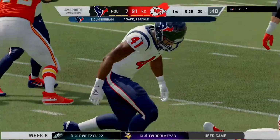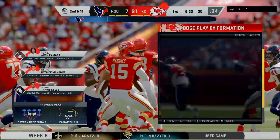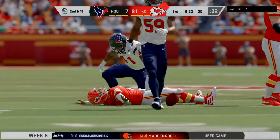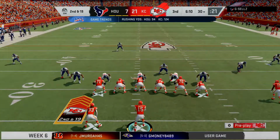Under pressure, and the Texans able to get in there for the sack. Zach Cunningham rolling in to get the sack. And that'll be marked down as their first sack of the game. Well, they had 6 last week. And this offense did its homework, didn't it? Because they saw all that pressure, and they really worked hard to tamp it down and beat it back.